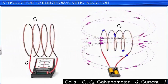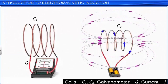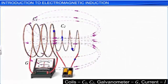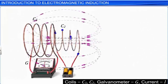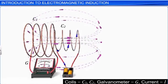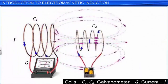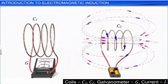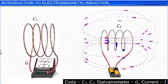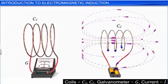If we keep coil 1 stationary and move coil 2 towards coil 1, a current is induced in coil 1 and a deflection is observed in the galvanometer needle to the left of 0. Now, if we keep coil 1 stationary and move coil 2 away from coil 1, a current is induced in coil 1 and a deflection is observed in the galvanometer needle to the right of 0. From all these observations, we can conclude that whenever there is relative motion between a current-carrying coil and a closed coil in which a galvanometer is connected, a current is induced in the closed coil.